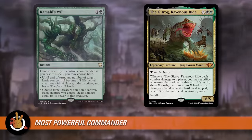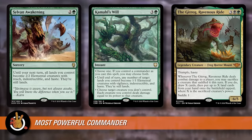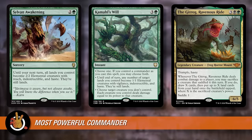Well, it has haste, so you have to anticipate it. You just have to be ready. Because if this hits, you're just going to be miles behind. If they draw 5 and put up to 5 lands into play, you're... Oh, we didn't even mention this. You can just play all the animate land spells in that deck. Absolutely. It is very possible that this deck runs like 50 lands. And you just play Kamal's Will or a super high density of Sylvan Awakening. Because if you draw 10 cards, you want to be able to put like 6 lands into play. So I think it is not unreasonable to run 8 and it's like 45 lands. I would not be surprised even a little bit.